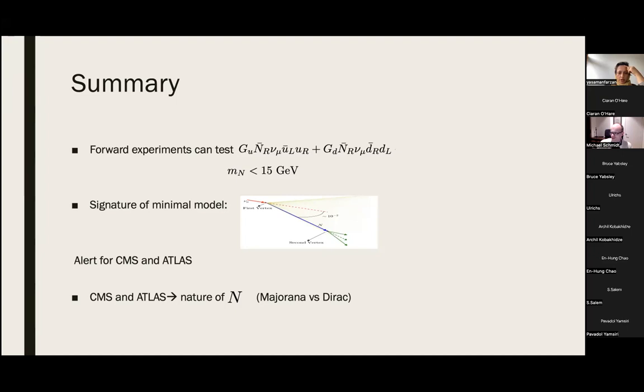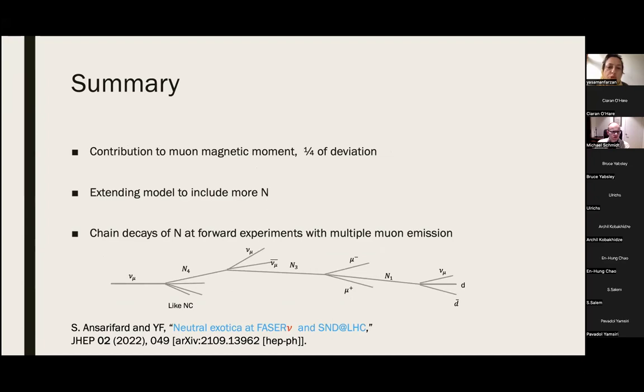This minimal model contributes only 1/4 of the deviation of the magnetic dipole moment. If we want to account for the whole deviation, we can introduce more than one right-handed neutrino, which can go through chain decays inside the detector and give spectacular dimuon signals.